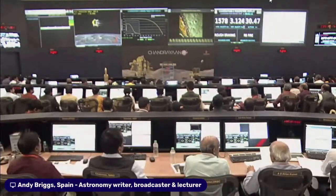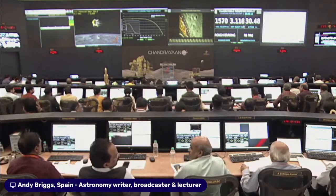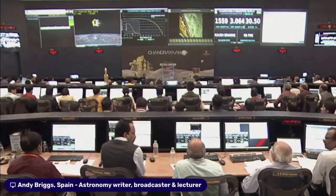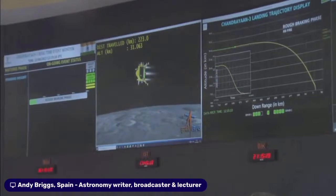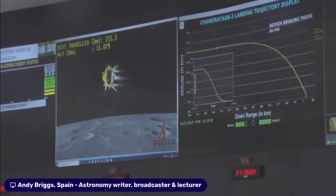Right, so I was right. So that figure on the right is the altitude. That's 30.48 kilometers. And the landing burn's underway. Oh, exciting stuff. You can see it there, 31 kilometers. Seems to be climbing.